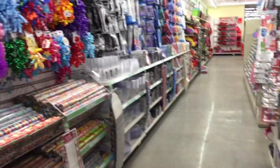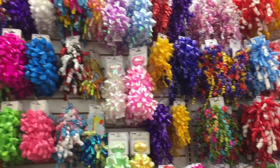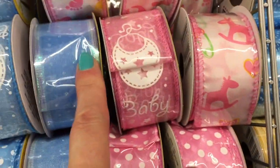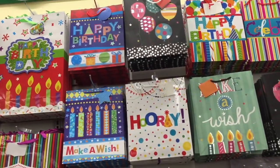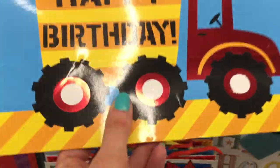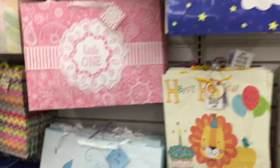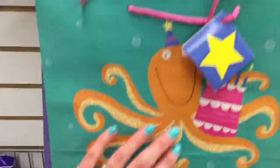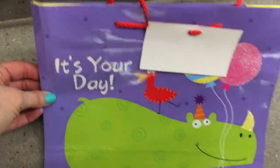Let's look over here. Oh my gosh, everything is so neat and pretty over here. Aww, look you guys, the cute little organza ribbons. So pretty. Oh, Gator would like this one. Oh, look at this. Octopus. Rhino.